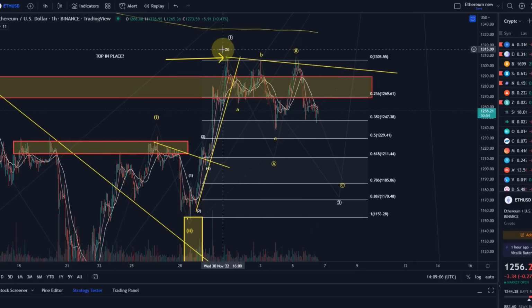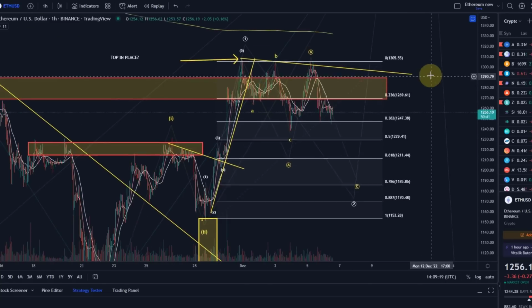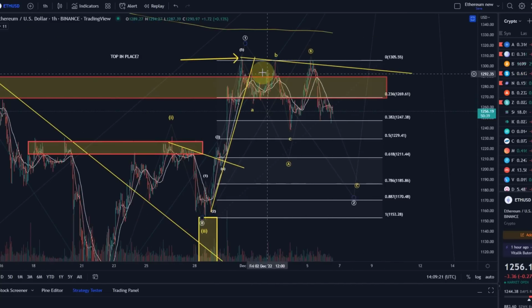Then we've got the other scenario, that is the one that we have outlined on the chart, ABC. I'm going to show you the subwave counts in a minute as well. And again, for this scenario, to then rally in a wave 3 afterwards, to make higher highs and break above this resistance area, we need to hold above 1185. And we've got key support at 1247. That's exactly where we are now. That's the 38.2% FIB level. That's pretty much where Bitcoin is as well. Then we've got the 50% retracement at 1230 and the 61.8% retracement at 1211. All of these are key support areas.